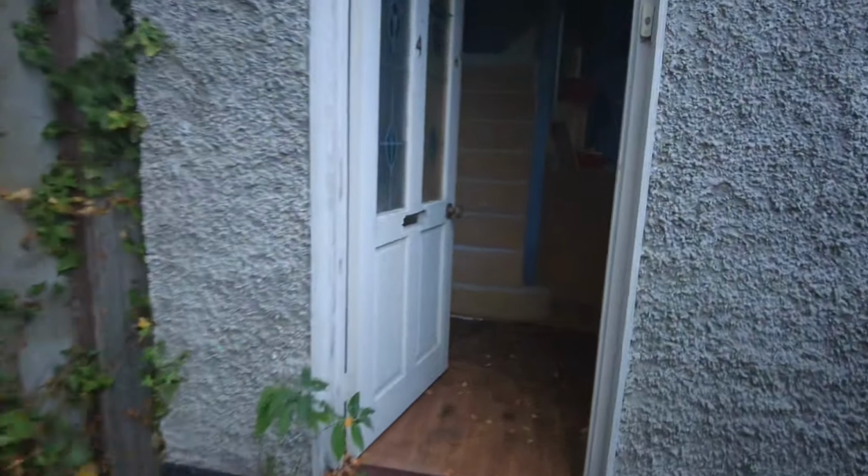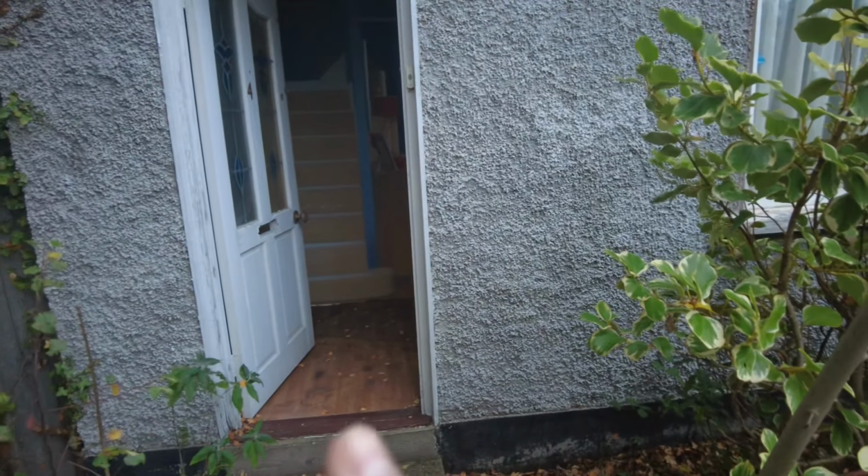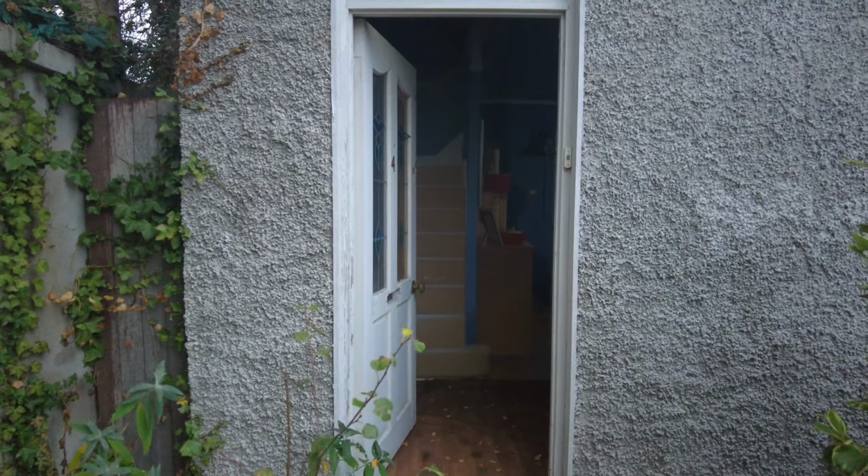There's wee gates there that are meant to look like they lead somewhere and they don't. Like, everything here is just dead ends. Again, another painted wall so that if the cameras caught a glimpse through the window or the door or something, it looked like a house. You can see they've even painted stairs on there. It actually looks kind of convincing. I won't lie.